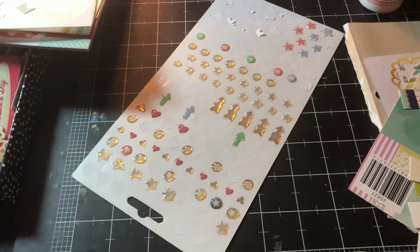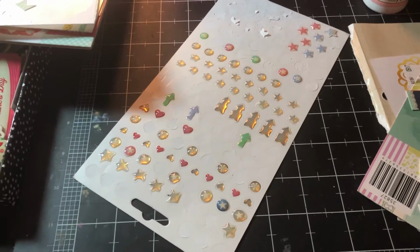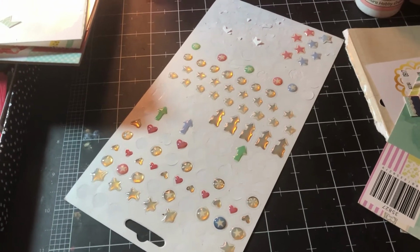But I thought I'd get on here and show you a few ways that I save money on my embellishments. I know I haven't made a video in a while. I've been super busy with school.